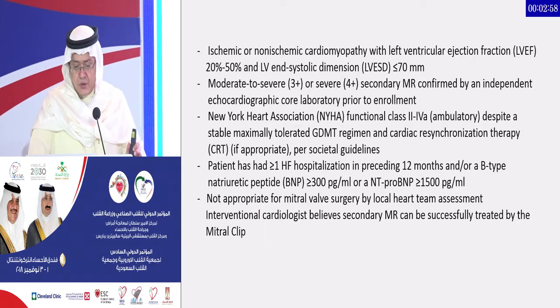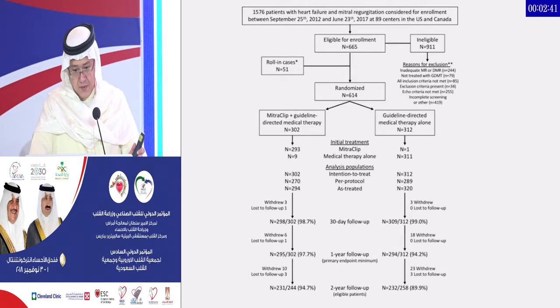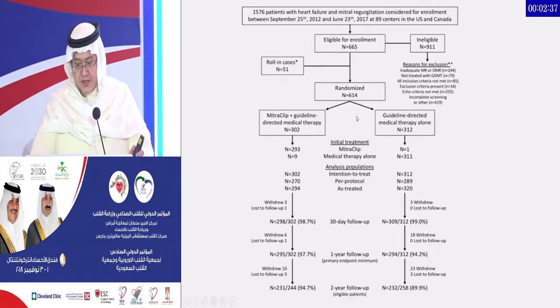Sorry, so this is the inclusion criteria. Again, secondary MR, poor ejection fraction, high BNP, patients on maximal therapy, recurrent hospitalization, and they are not good for surgery. So classic sick secondary MR patients. They include 665 and end up randomizing 640.